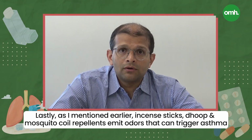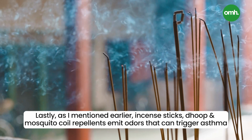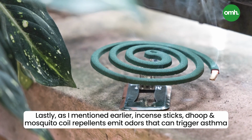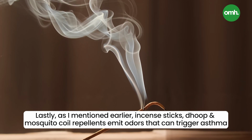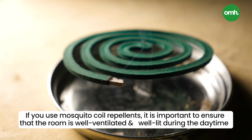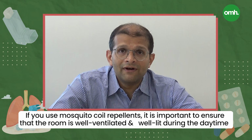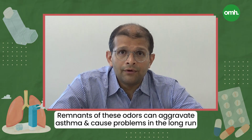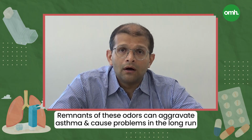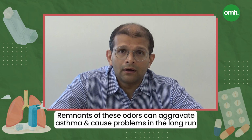Lastly is what I touched on to begin with: incense sticks, dhoops, mosquito coils, repellents. All of these emit odors, and these odors can trigger off asthma. So if you must use mosquito coils and repellents, please make sure that in the daytime especially your room is well ventilated and well lit, because remnants of these odors do tend to aggravate asthma and cause problems in the longer run.